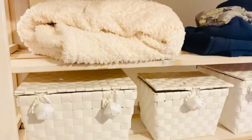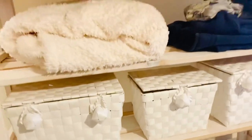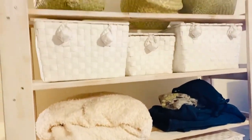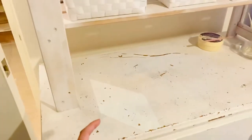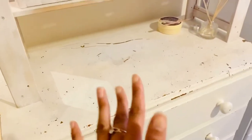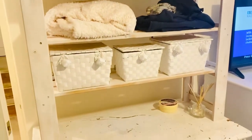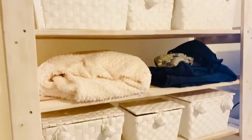So basically, let me just show you. This is currently how it is. I haven't purchased the paint yet, and if you've watched any of my previous videos and vlogs, I mentioned that this was all going to get sanded and painted. I do have the sander, so I'd probably in my next vlog be sanding, so stay tuned for that.